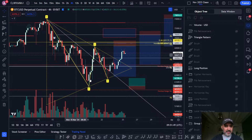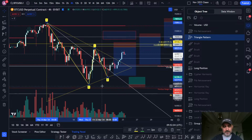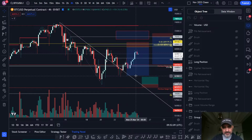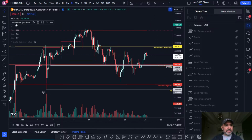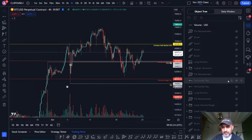So we have a couple of ideas: a triangle breakout with a back test, possibly inverse head and shoulders. I'm not fond of the inverse head and shoulders, but people see it and they start trading it and they start getting bullish. So that's something to bear in mind. I'll delete that now. That's irrelevant. And let me just hide all this, and let me just hide my indicator here. And let's have a look at the local volume from yesterday.